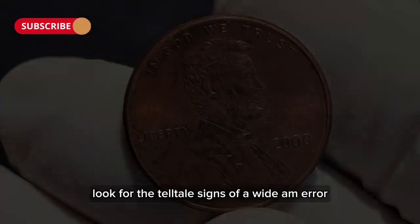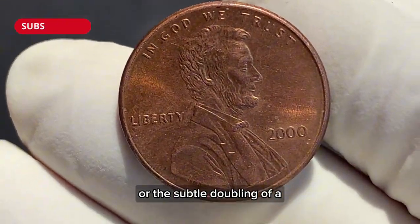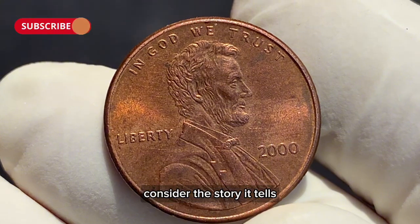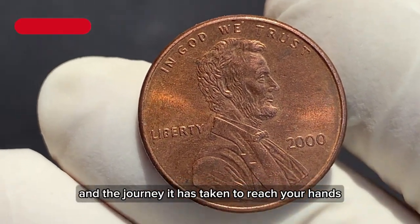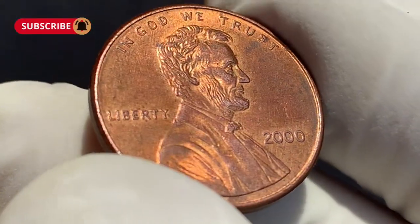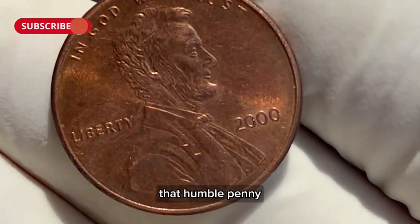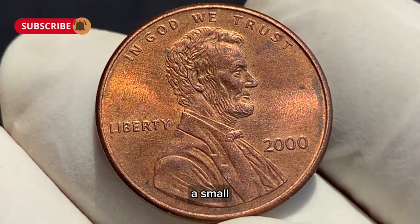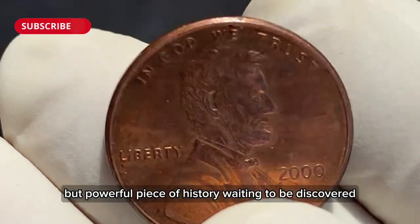Look for the telltale signs of a wide AM error or the subtle doubling of a double die obverse. Consider the story it tells and the journey it has taken to reach your hands. Who knows? That humble penny might just turn out to be a treasure in disguise, a small but powerful piece of history waiting to be discovered.